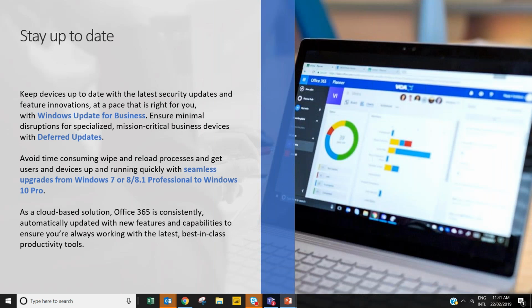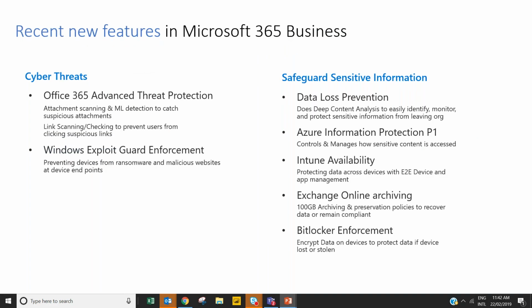Now, probably the most important thing when it comes to security is making sure that everything is kept up to date. You have the ability to ensure that the operating system and Office, all that software, is kept up to date. You get the ability to, again, see this in a single console and potentially push out updates and control that from a single web-based console. So, again, very, very important.